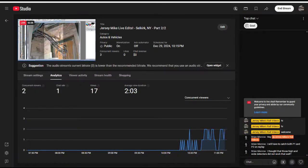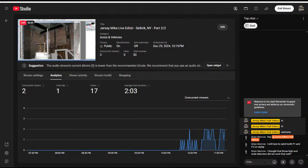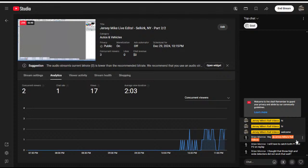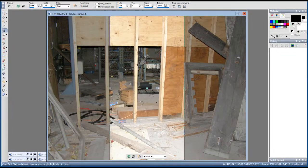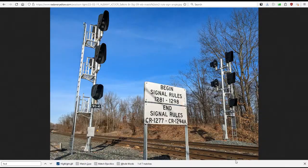Oh, hey, Brian's here. The high and wide detectors have issues when there are blowing leaves when a train is passing by. I've heard that that can be a problem, but it's not so much of a problem that it's critically bad. It sometimes affects passenger operations because those are moving a little bit faster.